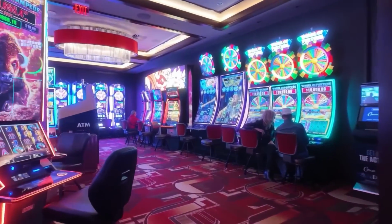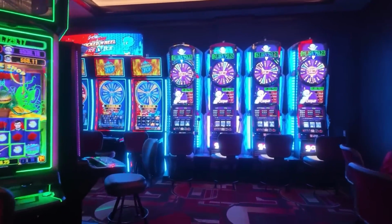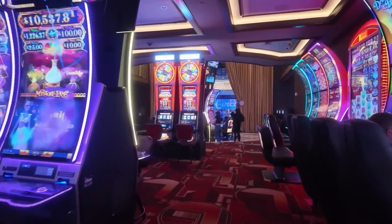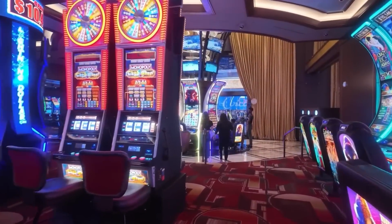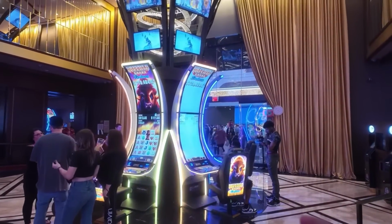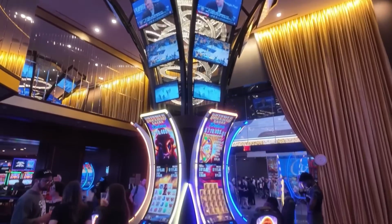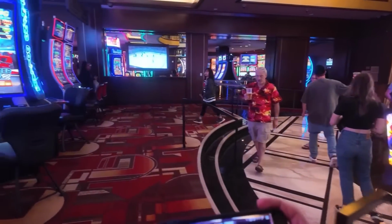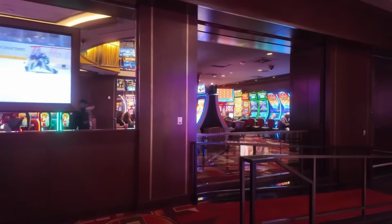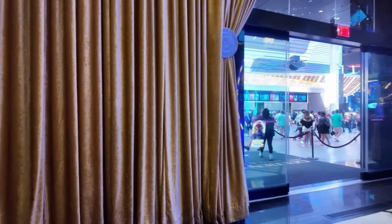They have a lot of very nice slots here. Very nice. And also the carpet looks brand new. All right. So this looks like a good display right here. So that's the access to Fremont Street.